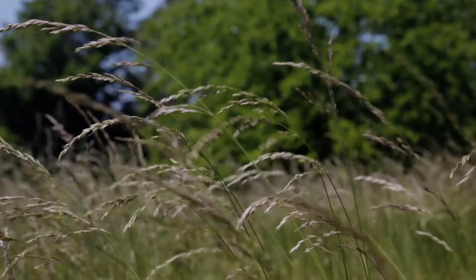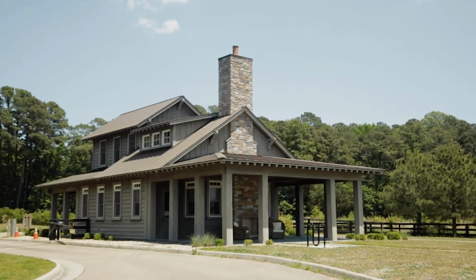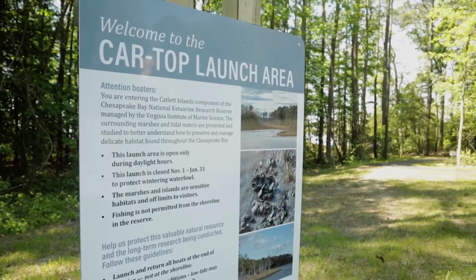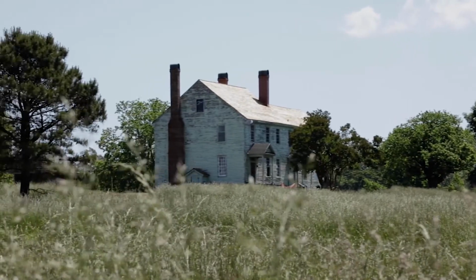Machicomoco means special meeting place. One of the things that the Department of Conservation and Recreation is really focused on right now is our diversity, equity, and inclusion plan. That is not new to the department. We've been working on it for several years. And so as we develop parks and as we develop programs, we're trying to tell more stories. We're trying to tell stories that relate to all Virginians and ensure that we're providing access and a welcoming environment for all citizens of the Commonwealth of Virginia.